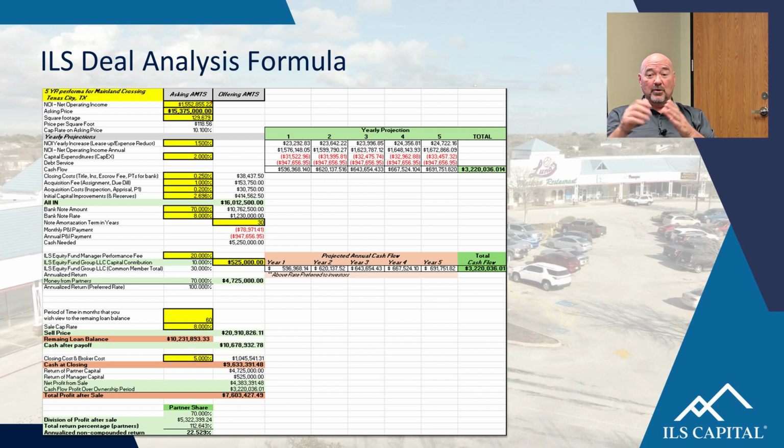Now, a lot of them will say 1% of the assets under management, AUM. Well, what is the asset under management? This particular property is a $15 million property. So am I charging 1% on the $15 million? Well, a lot of them will, yes.